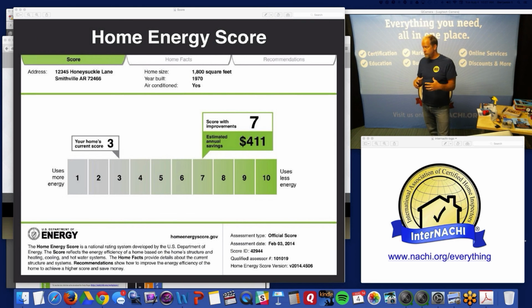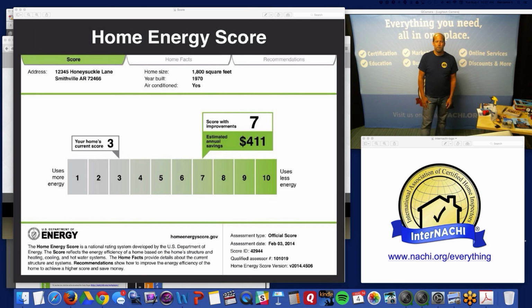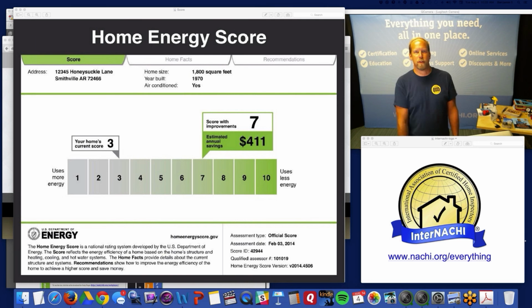And remember, this home energy score can be done to your next door neighbor. In fact, I would do your entire neighborhood. All the homes you could see, score them. Practice on them. Give them away. Start the conversation with your neighborhood about how to save energy, how to save money.